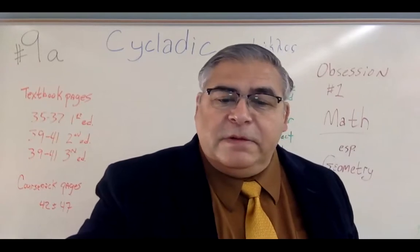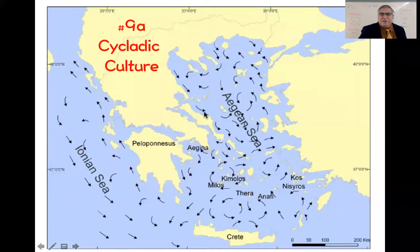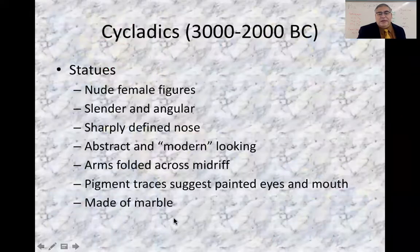And if you look at the currents, remember last time I was talking about the currents here in the sea, they go in a circular fashion. So it has some reference to do with the circular currents that you have throughout this area. And so we named the culture that thrives in this area around here the Cycladic culture.